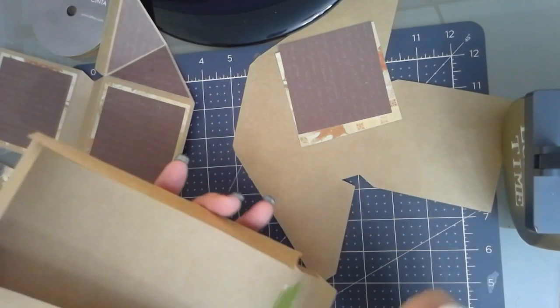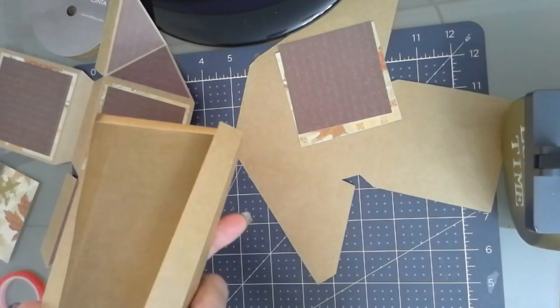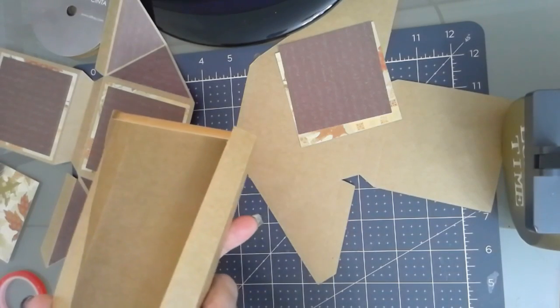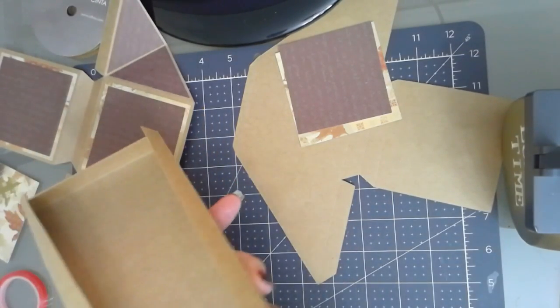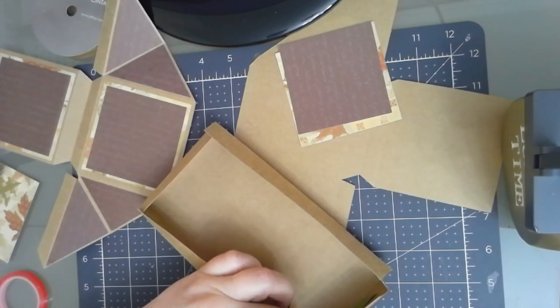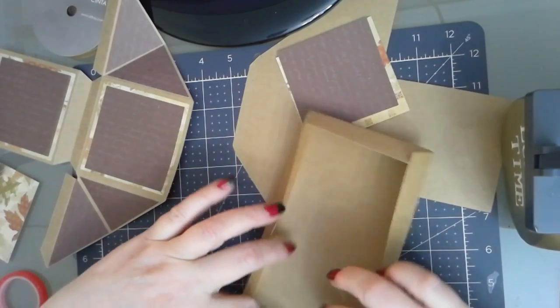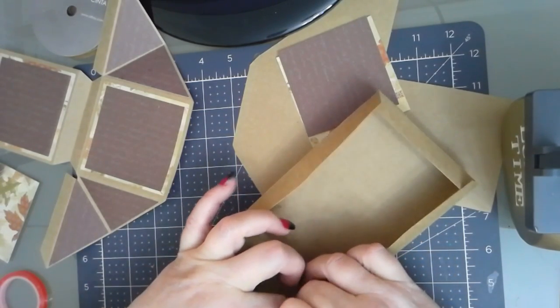So then after you've got your ribbon in there and you've just got that stuck down, go ahead and get these 2 tabs. It's just easier to do your ribbon while it's flat. And we're just going to fold those in and create our corner, on both sides.